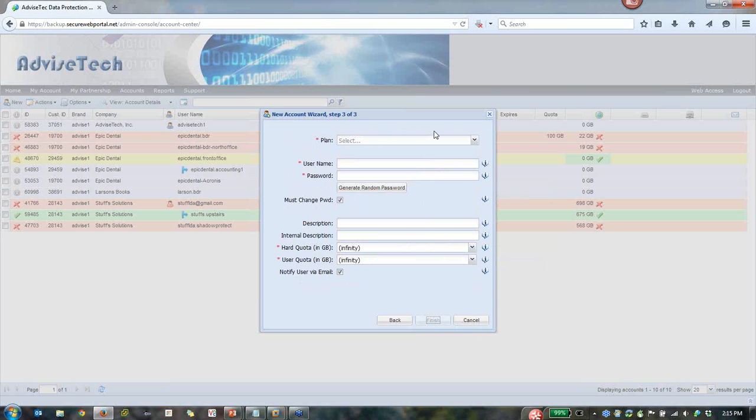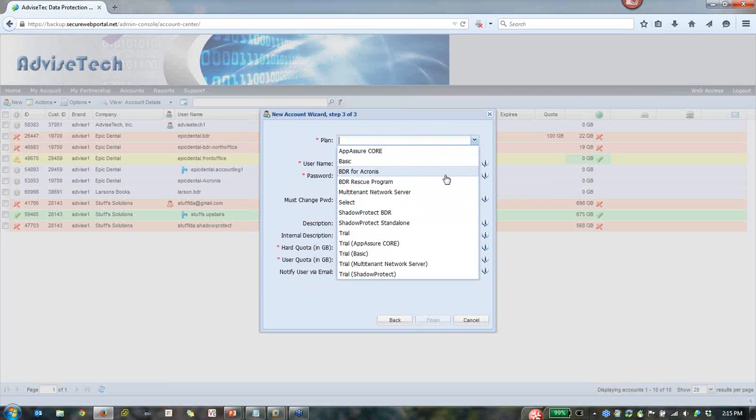Now the next thing we're going to do, this is step 3 of getting a customer into the system, is to select which file and folder service plan I want to sign them up for. We have 2 service plans. One is called Select, and the other one is called Basic. These are our file and folder plans. Now, we do have BDR offerings, backup and disaster recovery solutions for Acronis, and also we have a cloud destination for Aperture, and also we have a Shadow Protect solution, our own line of Shadow Protect BDRs. So that's why we see other service plans.